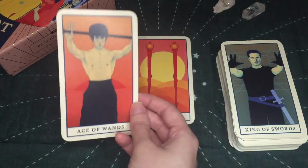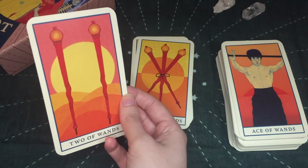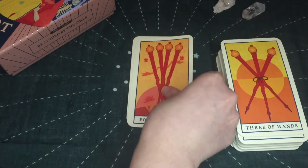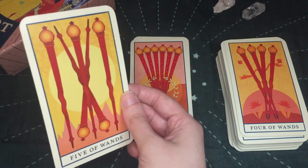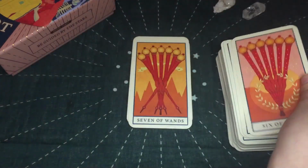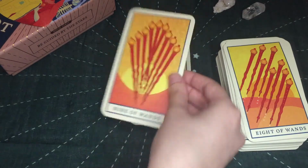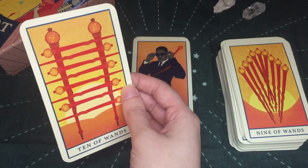All right, and then our Ace of Wands is Bruce Lee. Our Two of Wands. Getting stacked up here. Three of Wands. Four of Wands, Five of Wands, 6, 7, 8, 9, and 10. I really, again, I love her use of color.